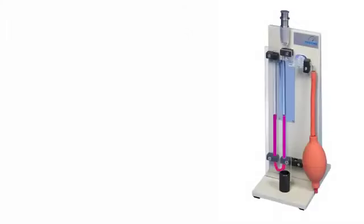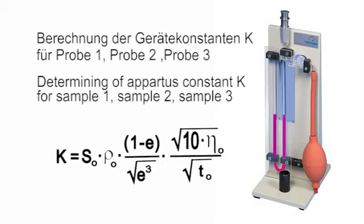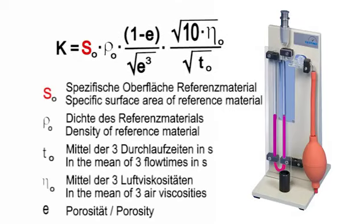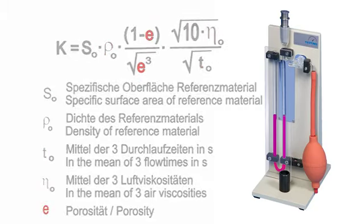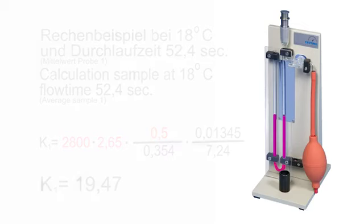The apparatus constants for samples 1, 2 and 3 are calculated according to equation 3. Here, S equals the specific surface area, ρ equals the density of the reference standard sand, T equals flow time, eta equals air viscosity, and E equals porosity. In the sample calculation for sample 1, the apparatus constant K was determined at 19.47, to 2 places behind the decimal point, for a reference substance of 2,800 square centimetres per gram and a porosity of 0.5.